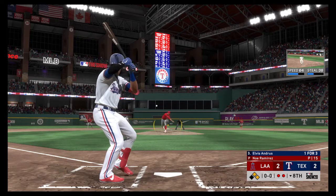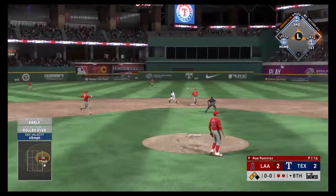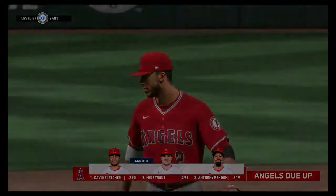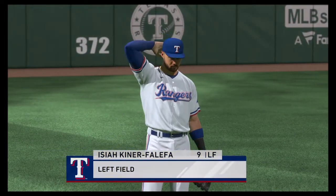Here it comes now to Andrus. Slow roller out to short. Right to him. On to first, and the Rangers squander a good opportunity here as the side is retired. Scott Heineman is up off the bench as he is in as a defensive replacement.